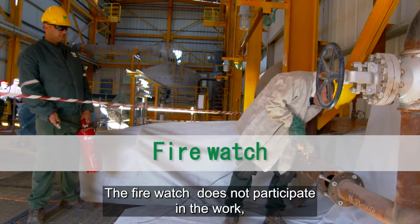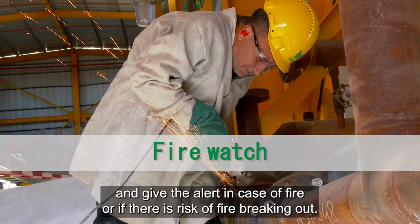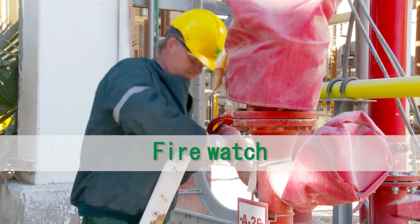The fire watch does not participate in the work. His duty is to look over the work area at all times and give the alert in case of a fire or if there is risk of fire breaking out. The fire watch is the first responder.